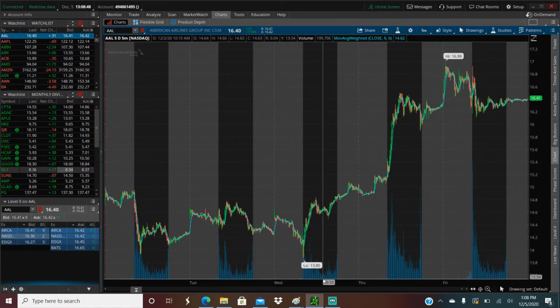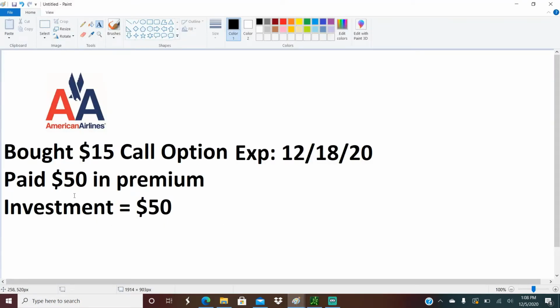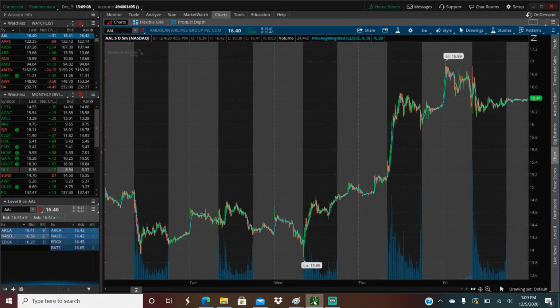Now, let me give you the play here with American Airlines, and this is just assuming you did this play, okay? So you bought a $15 strike price call option that expires December 18th. You paid $50 in premium for it. So your investment so far is only $50. Now, you did this play right when American Airlines was trending at $13.85. That's when you bought that call option.